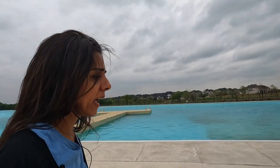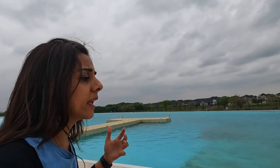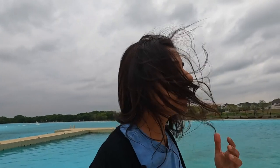And with Prosper, Texas, it has a great school district, and it is actually rated number 11 in the state of Texas for great schools. So this is a fantastic area. I'm going to show you a tour of what this lagoon looks like. So make sure you guys stick around so you can have the feel and my full vlog of what Prosper, Texas has to offer you. So let's get right to it.